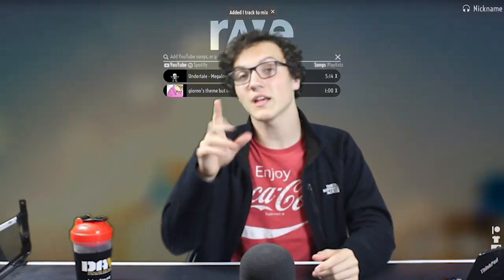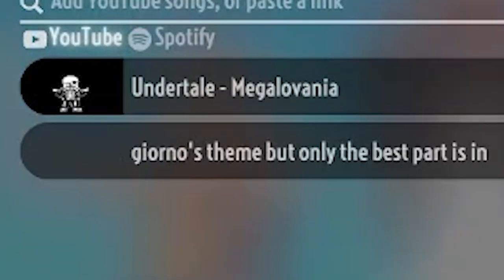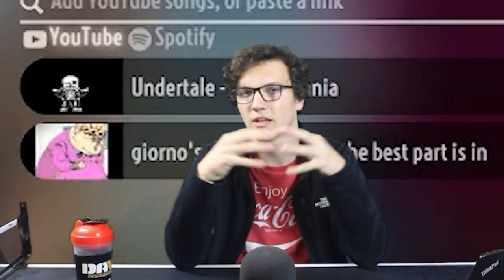It'll play forever. The next in the pair is rave.dj, and this one allows you to take two YouTube links or two Spotify links and mash the songs together to create a remix of both of them. It'll match what key they're in, it'll match the tempo.